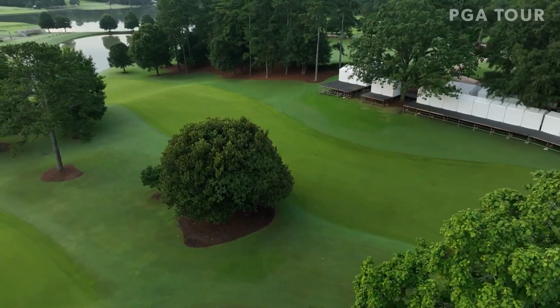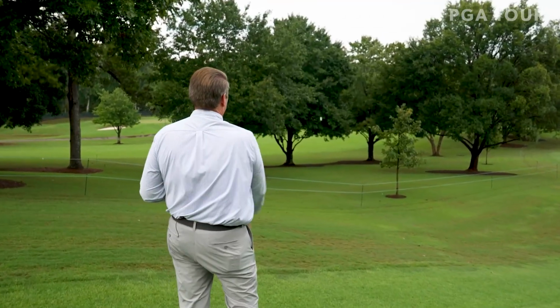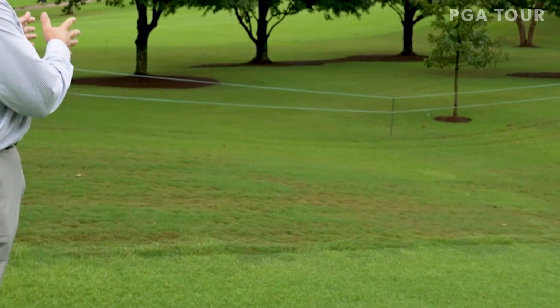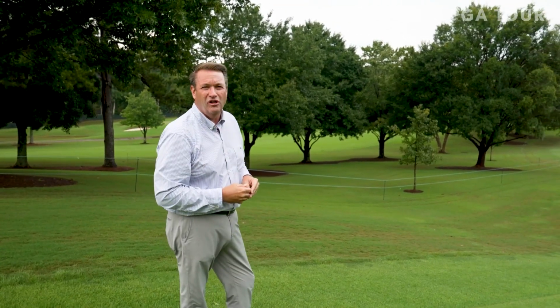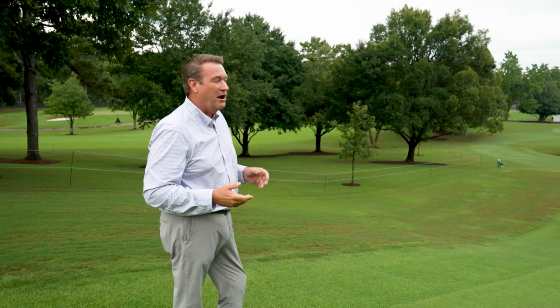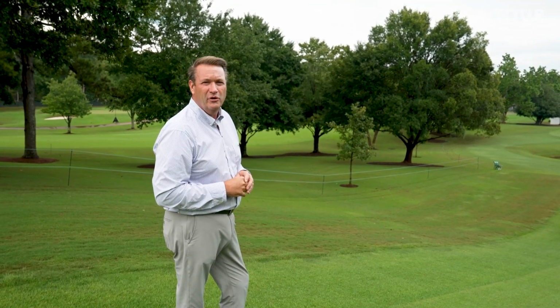This rough, even though it's only 3 inches long, can provide some pretty difficult lies. You can see how that ball just disappeared, and it also has some trees along here on the left side that can come up and just make the green a no-go in 2 shots.